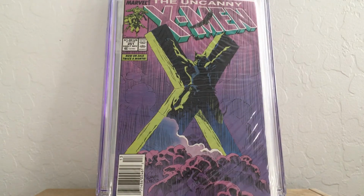Not a usual X-Men comic cover you would see on a top 10 list, but I keep coming back to this every time I think of great covers. This is X-Men 251. This is a great Mark Silvestri, longtime ex-inker Dan Green comic cover. I love the purple, I love the shadowing, I love the crucifixion, I love the skulls on the bottom, I love the little buzzard overhead. It just screams death. And to me, this is one of my favorite X-Men covers.